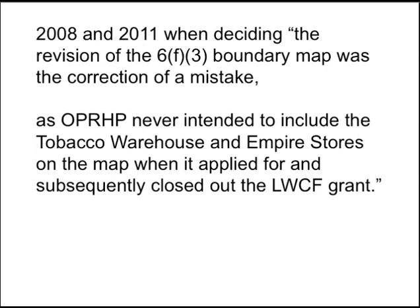So during this whole process, these properties were on the project, had been used for public recreation use, and now they want to effectively excise them from the project without going through the 6(f) conversion requirements.